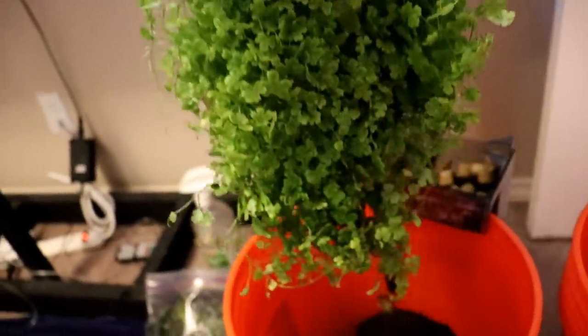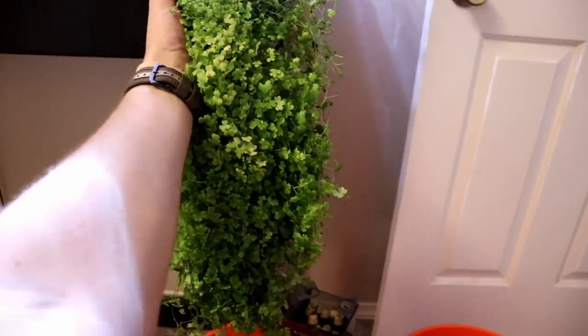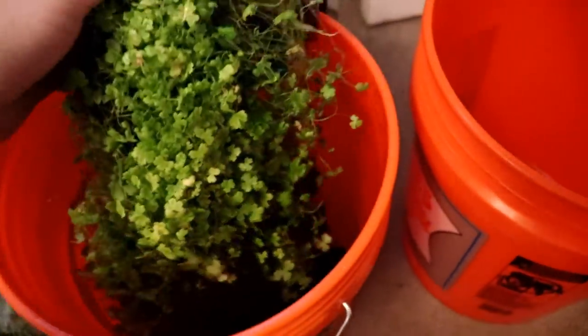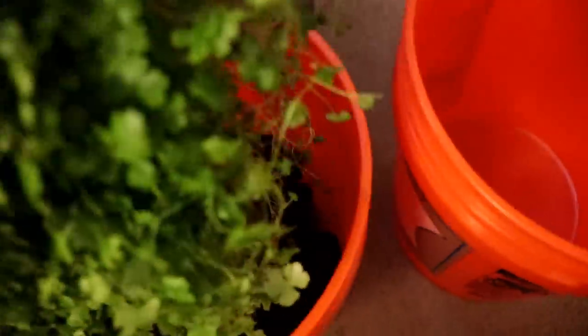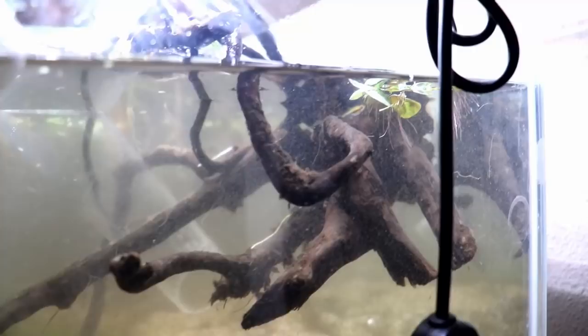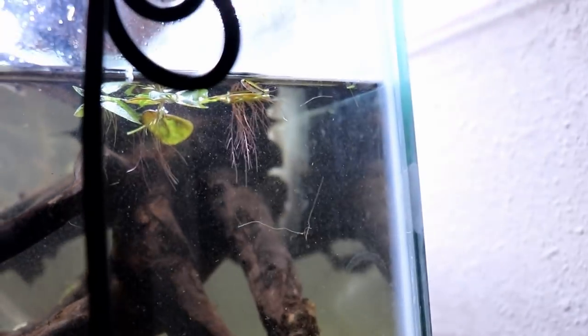Check that out though. There's an arm's worth of Japan clover. That's tight. Hopefully we can keep this stuff alive. Look at the tiny baby. Guys, there's a bunch of these super small kuhlis in here.